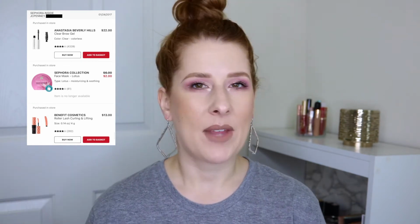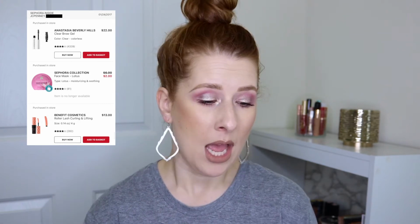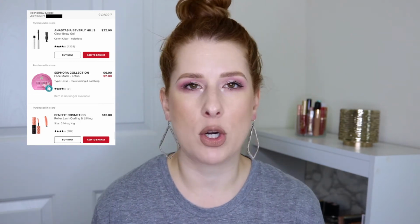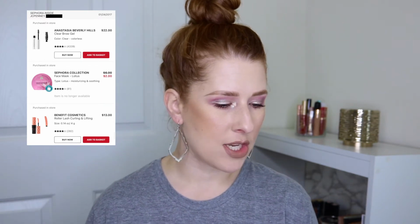And of course, I'm someone who changes out my mascaras like every 3 months, so getting a smaller size, I would only purchase the full size if it was on sale or something like that. So I would continue to purchase the smaller size. The one that I have now is the full size, but I still really love that mascara.